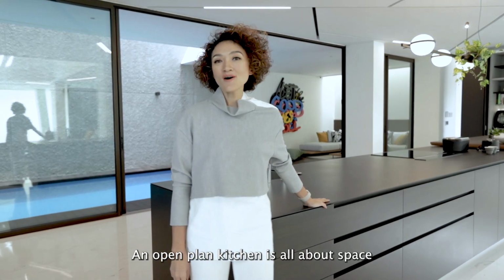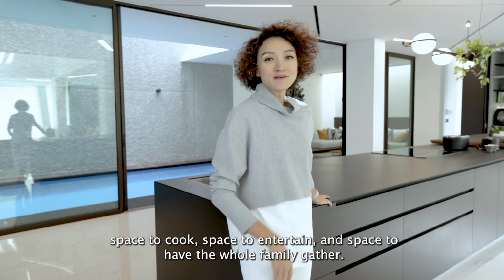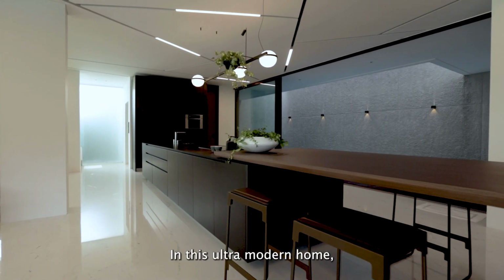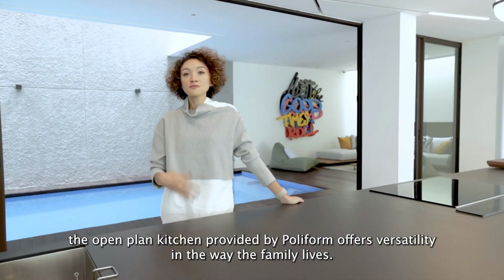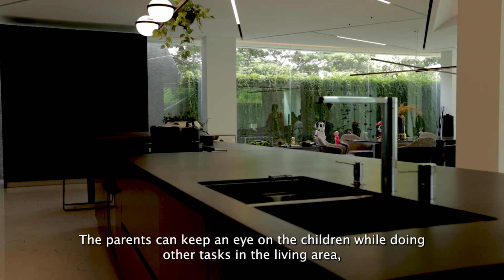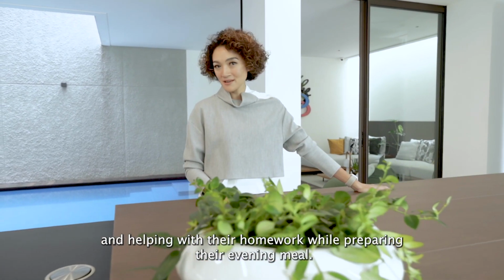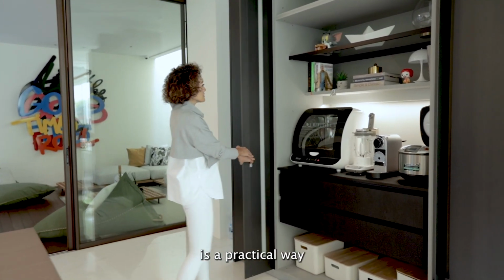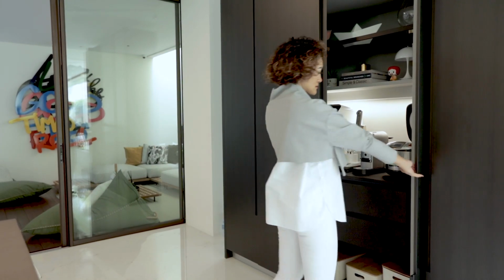Open plan kitchen is all about space. Space to cook, space to entertain, and space to have the whole family gather. In this ultra-modern home, the open-plan kitchen provided by Polyform offers versatility in the way the family lives. The parents can keep an eye on the children while doing other tasks in the living area and helping with their homework while preparing their evening meal. The pocket door system is a practical way to keep the clean look without losing the functionality of this kitchen.